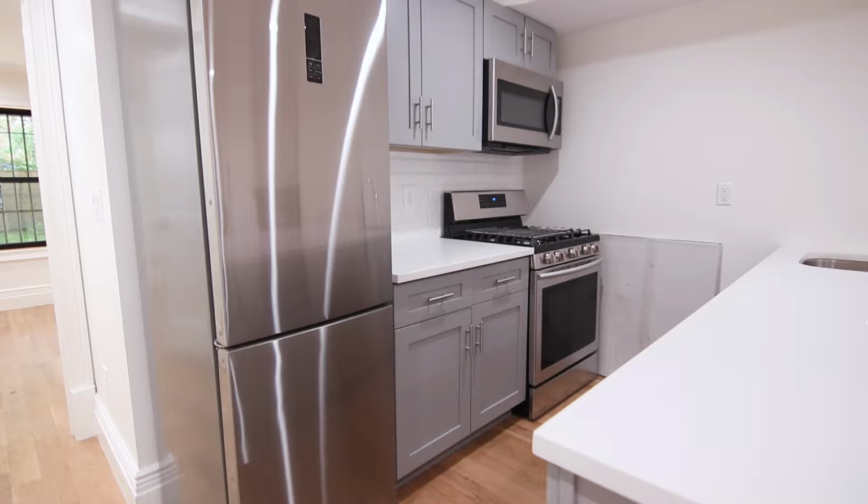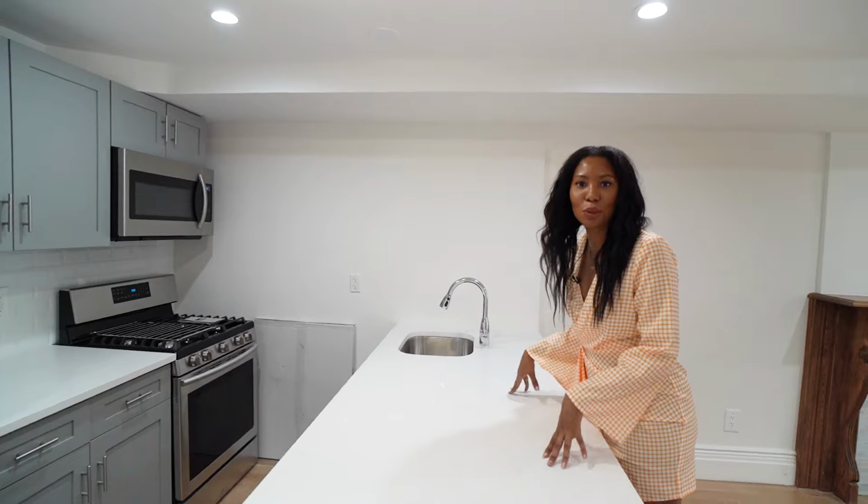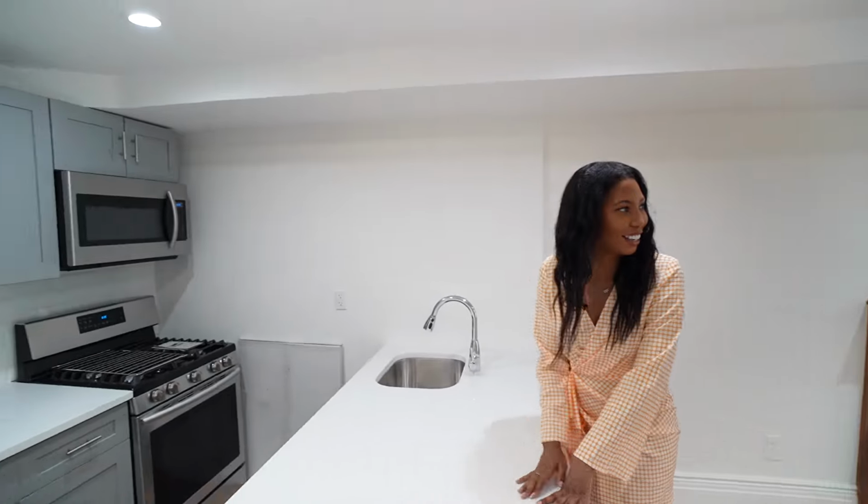Prep space for all of your dinner parties. Once we're finally able to have dinner parties, this is what you will be using, okay? Not right now. Now is not the time for dinner parties. Now is the time to stay home, go to work, that's it, okay? Exactly.